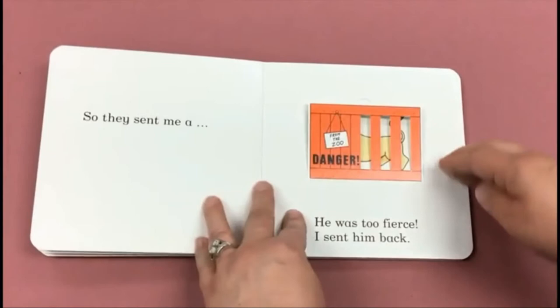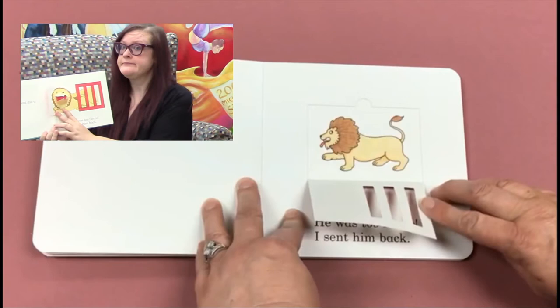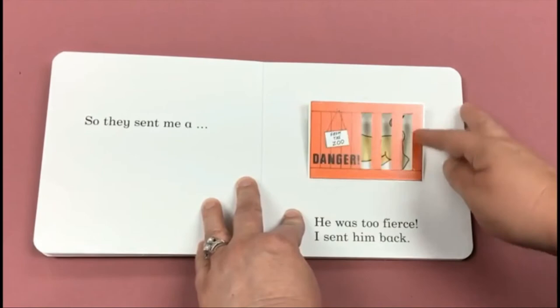So they sent me a lion. Oh my goodness, this lion is so ferocious. I don't know if I can handle a lion. Could you have a lion as a pet? Not me. Do you think I'm the Tiger King? He was too fierce, so I sent him back.